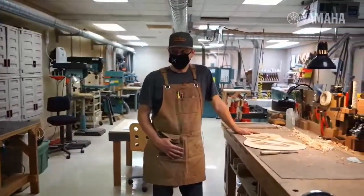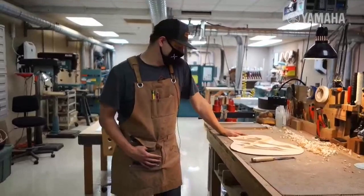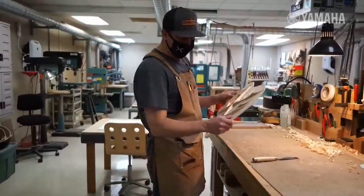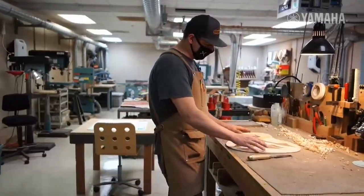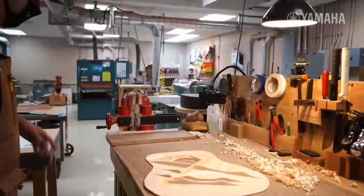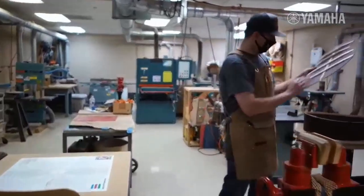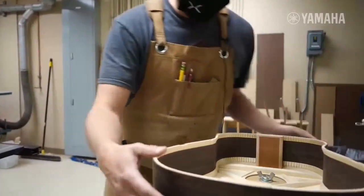So this is one step, after the braces are glued on. What comes after this, Andrew? Well, this is just one part. You could argue it's the most important part of the acoustic guitar, but it doesn't do anything without the sides and the back to make the box. So over here, I've got a guitar with the sides glued on.